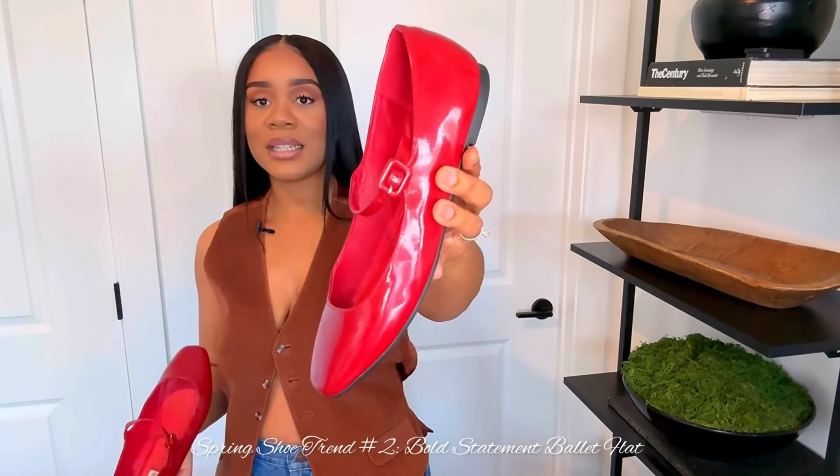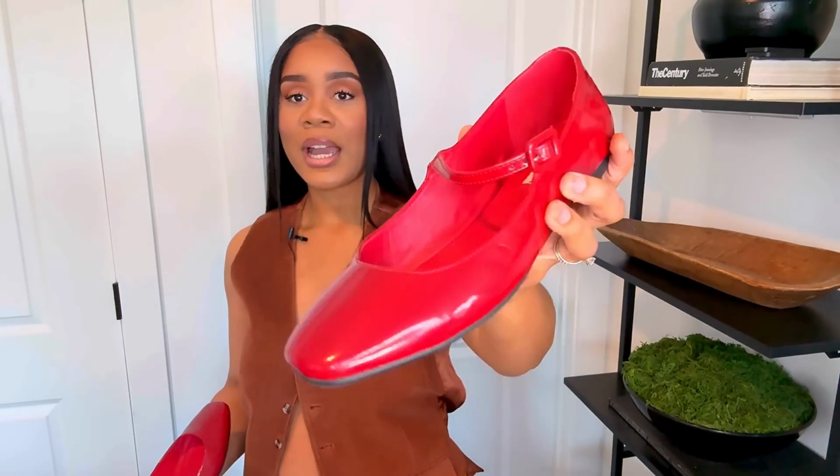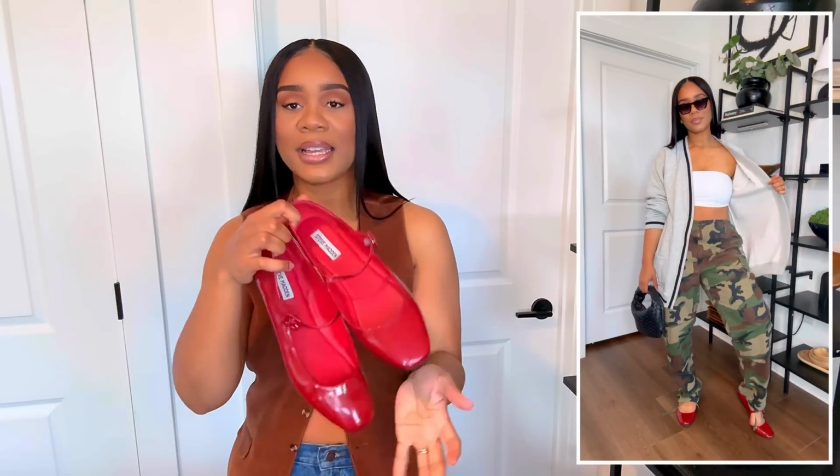All right, ladies, moving right along to the next ballerina flat, and they are these gorgeous Steve Madden flats here. I love that these are in a nice patent leather. So these have this high shine that is really going to make your outfit pop. And I'm going to be styling this up in a little bit more of a casual street style way.